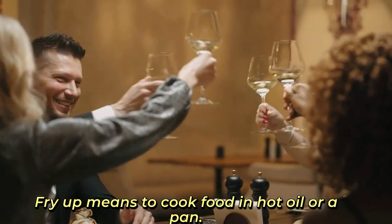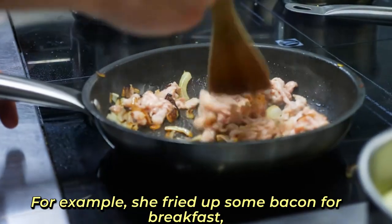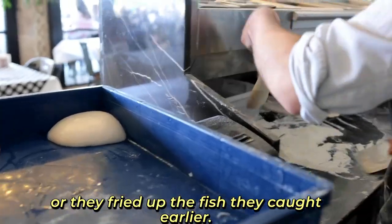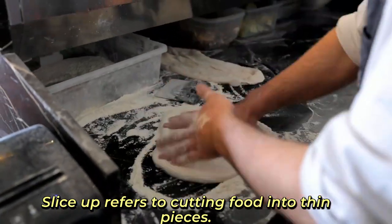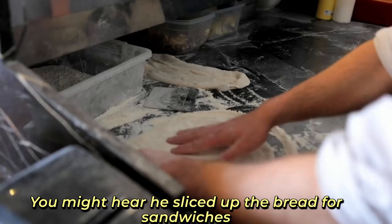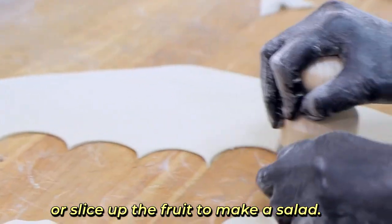Fry up means to cook food in hot oil or a pan. For example, she fried up some bacon for breakfast, or they fried up the fish they caught earlier. Slice up refers to cutting food into thin pieces. You might hear, he sliced up the bread for sandwiches, or slice up the fruit to make a salad.